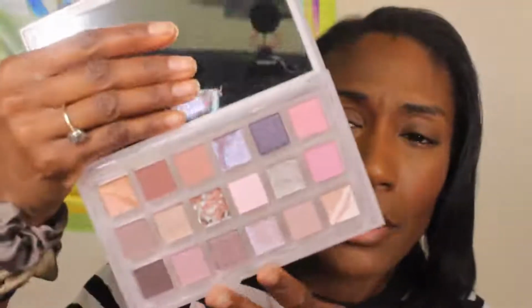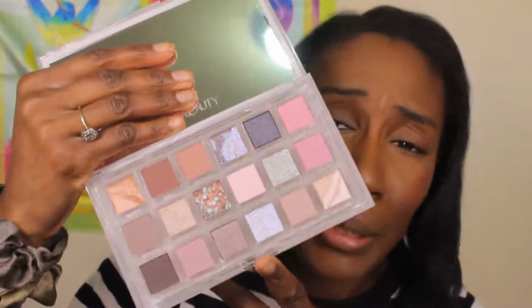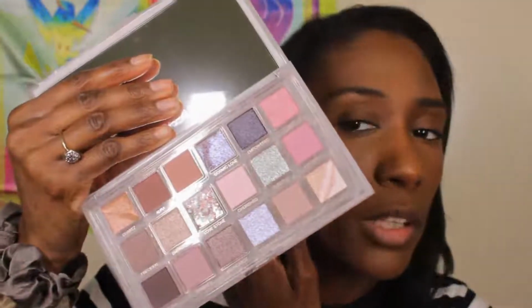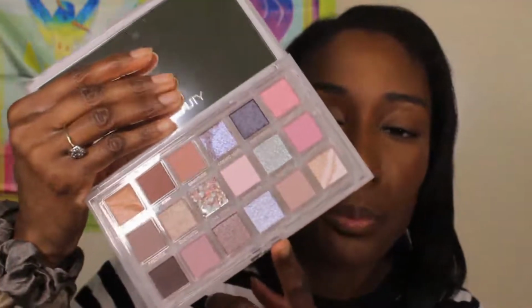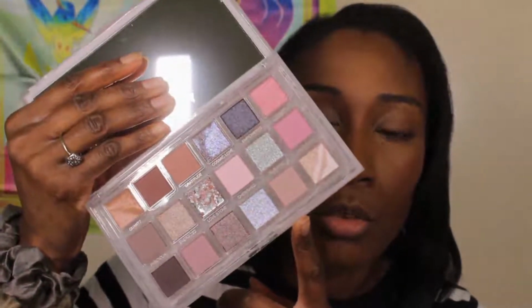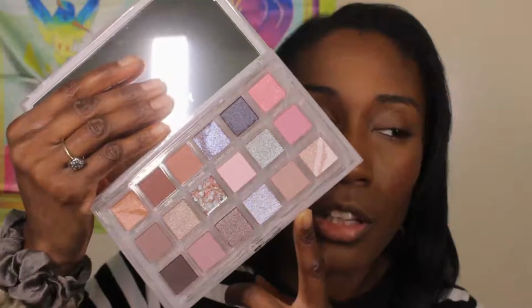Why she talking about it blends true to color? I hope it doesn't, because then I'm going to need to return it, because it ain't going to do nothing for me. Okay. So this is what she looks like on the inside. As you can see, a lot of the colors look quite ashy. And to me, they resemble the, what is that palette called? The New Nudes one, and some of the colors that were in the Mercury retrograde.